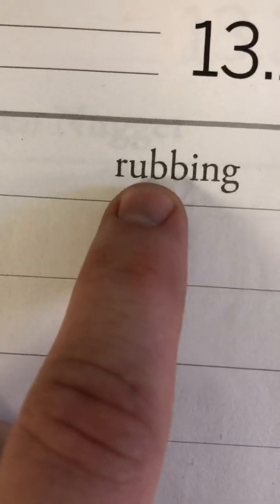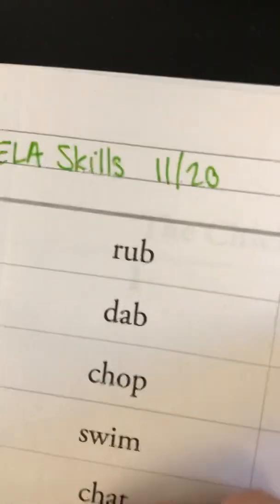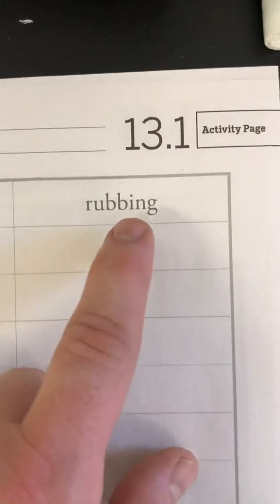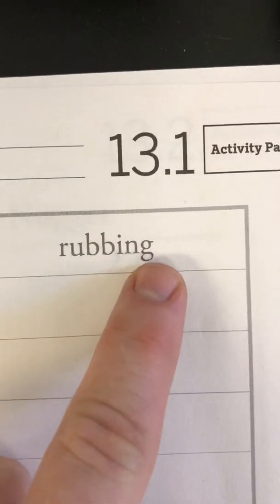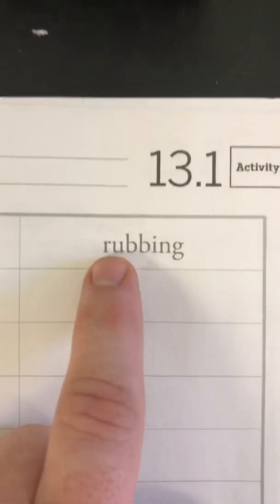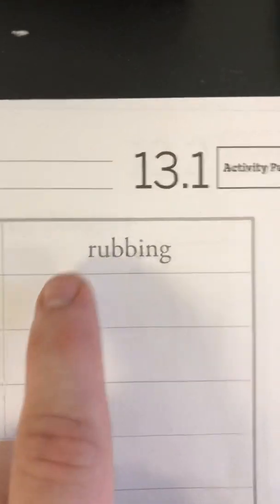Now, what do you guys notice? Right? Ooh, I see they added a B, right? Over here, we only had 1 B, but now we have 2 B's. So if we add the ing, we also have to add the B. So rub, bing. Rubbing. Now, let's look at dab right here, okay?